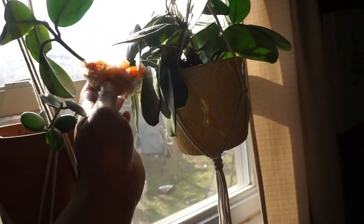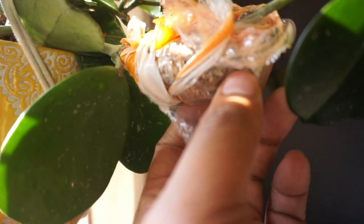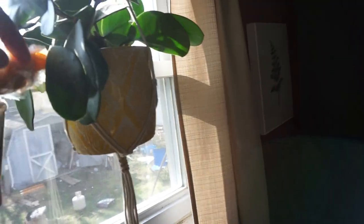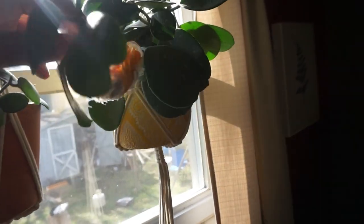Here, I'll show you what's going on with it. I just did it about a week ago. I'm trying to see if I can see any roots. I don't think any roots are happening yet. Let's take it off and see what we got. The peat moss looks pretty dry. I'm trying to do this with one hand. It's a little difficult.